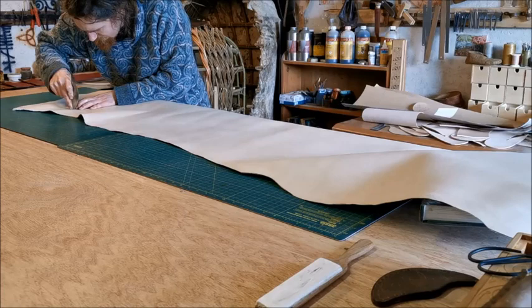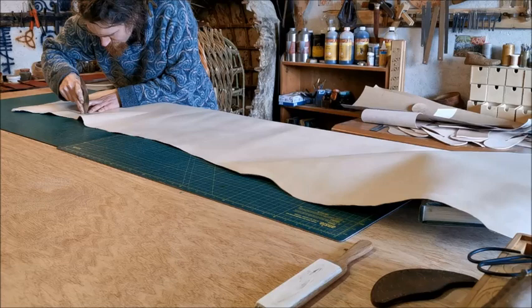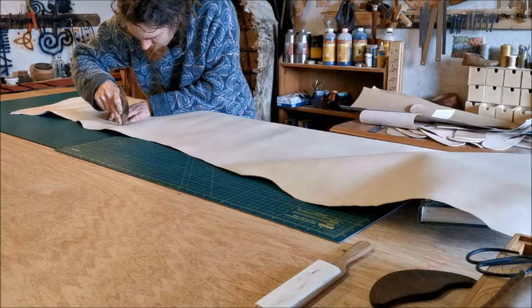I like to use historic tools as much as possible in my work, so the knife I'm using here is a head knife, and we have an example found at Portmahummock in the north of Scotland at a Pictish monastery. It's important to use the tools that were being used at the time, as it helps you build up a picture of how these items were being made and how much work went into them.